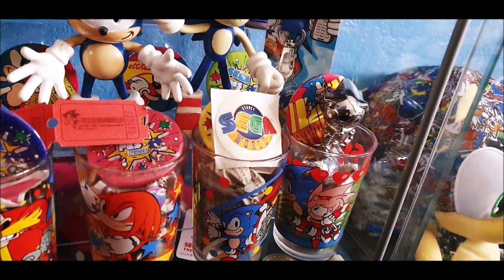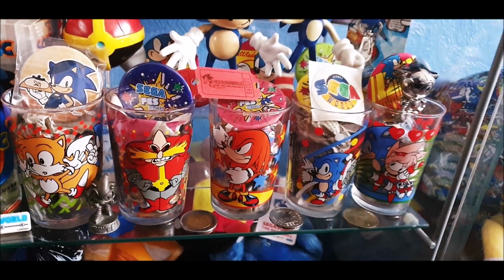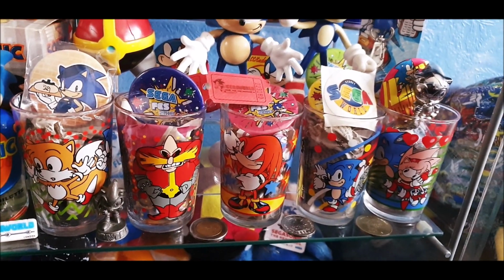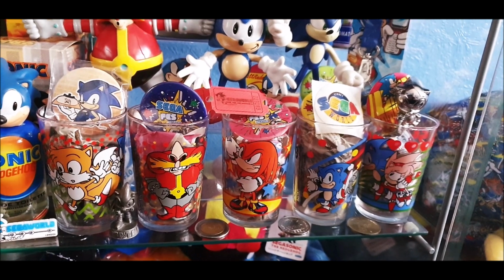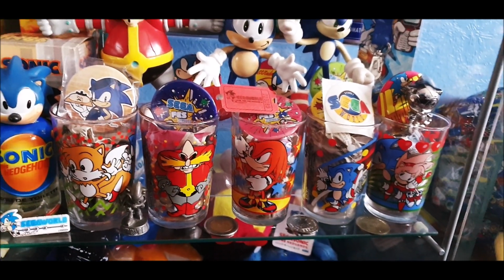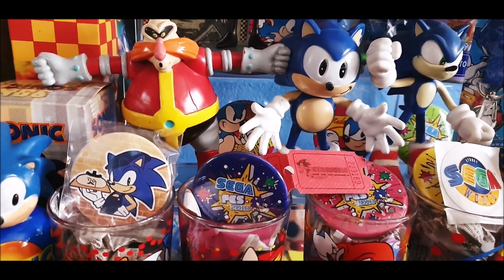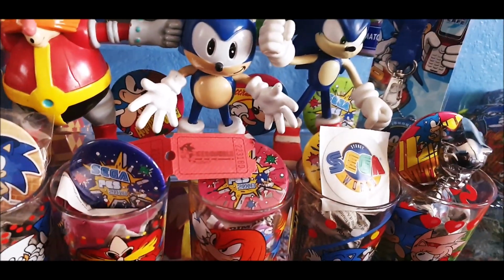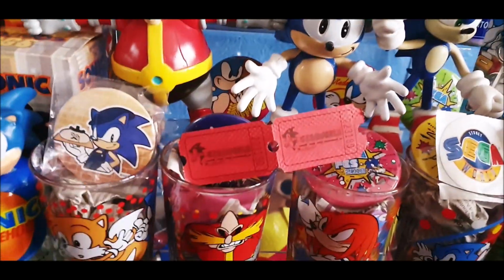Okay, as we come down the front here, we have, well, not the full set, but a set of Sonic the Hedgehog tumblers, glass tumblers. These come from France. Got these from a French seller on eBay, and I believe there are a few more scattered about on there. The collection is quite wide, but I just went for these ones as they appealed to me more. We have a Sonic the Hedgehog, I believe that's a Sonic Cafe badge. Can't exactly remember rightly. On here we have a Sega World London ticket.